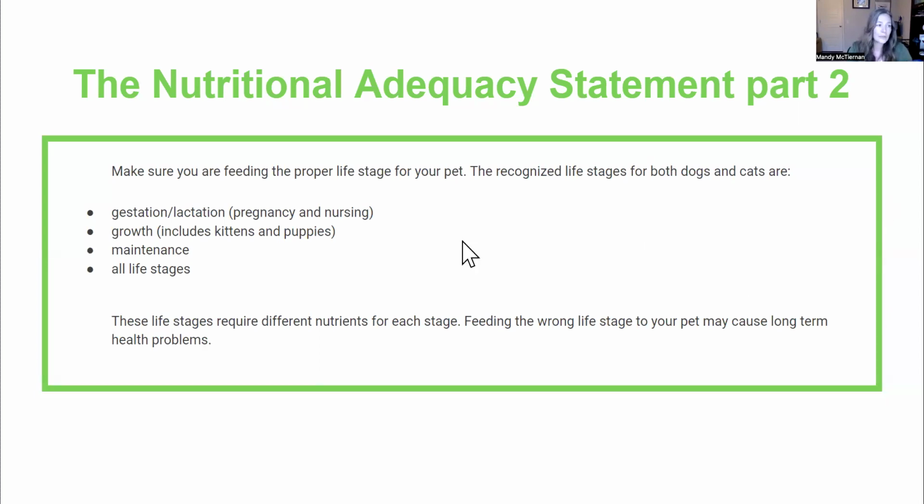I'll give you an example. You don't want to feed puppy food to an overweight dog because it is very high in fat, high in protein, high in carbs, and that overweight dog is just going to get more overweight. So that's an example. Thank you so much for bringing that up. I think that was Connie that reminded me of that. I apologize I missed that.